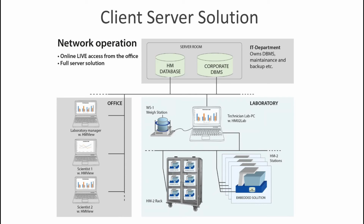The light blue area we see on the presentation here is the animal facility. Over here is the office area, and up here we see the server room. So down at the animal facility we have a 4-station setup, bench top, and over here we see a rack system of 6 stations. These are controlled by a computer, and you can attach your VS1 weigh station to this.